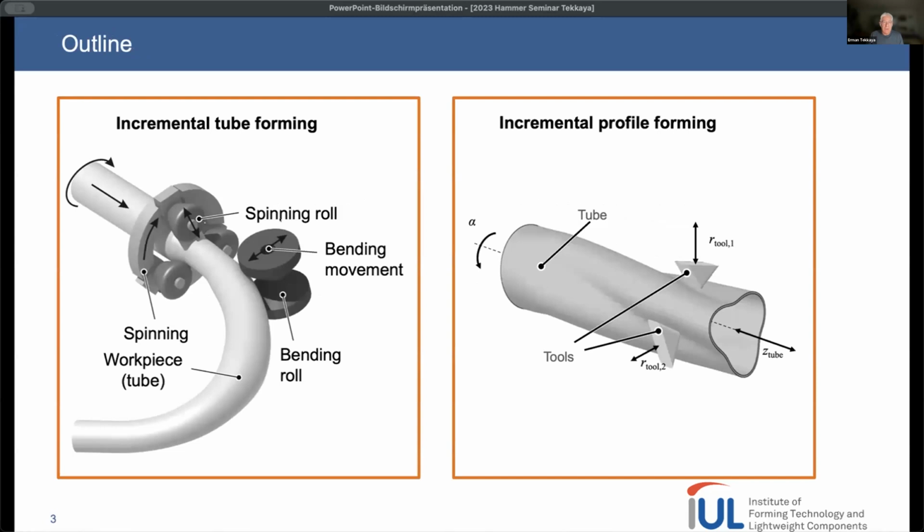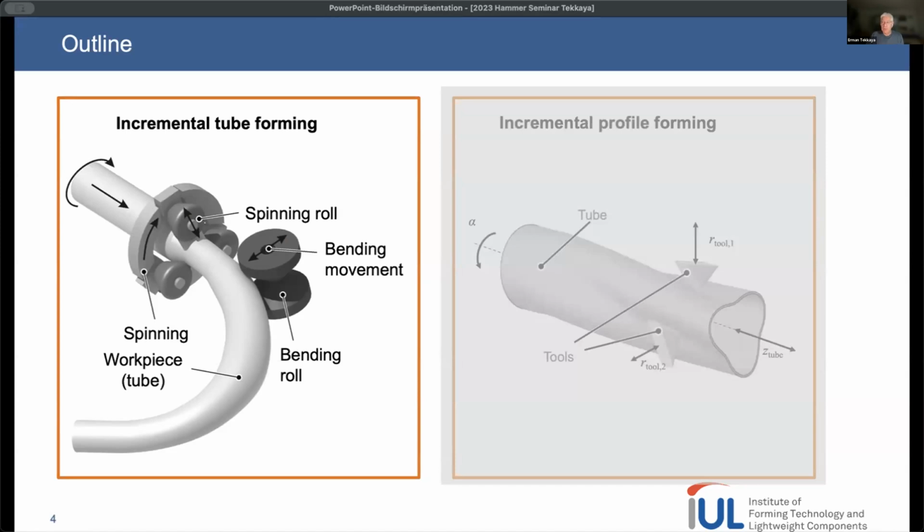So two processes, one is incremental tube forming and one incremental profile forming. They sound very similar. By profiles, we mean structural elements which do not have circular cross sections, and by tubes, we may have circular cross sections, though they may vary over the axis. I would like to start firstly with the incremental tube forming process and then switch to the incremental profile forming, which is also a topic on which we are cooperating with Gina and Satya at OSU. And I saw also Ian and Carter in the group who were also in Dortmund working on that process.